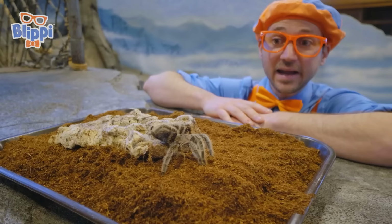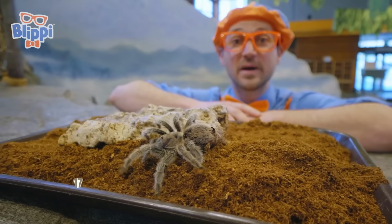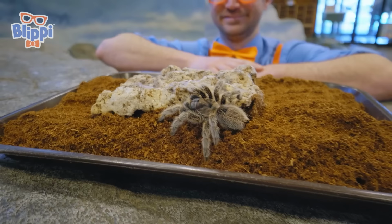Look at her. This is actually a female. Whoa, and she is about 17 years old. Wow, what a cute little insect. Well, not little. So big.